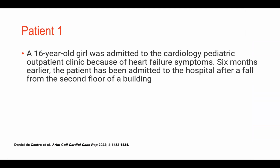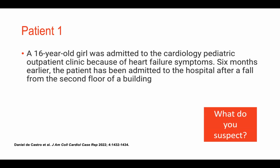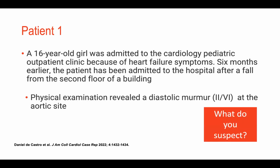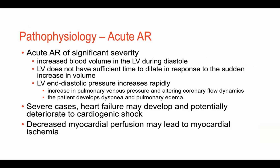Okay, so we're going to go back to our patient number 1, 16-year-old girl, pediatric. It doesn't matter. She's 16, so she basically has cardiac structures just like an adult, and she has heart failure symptoms. She's 16. She shouldn't have heart failure. And so on investigation, we look at the chart and we say, oh, look, 6 months ago, she came to the hospital because she fell from a second floor of a building. And so remember, what we're going to suspect here when we hear that diastolic murmur is that she has an aortic regurgitation. That occurred because of traumatic injury.